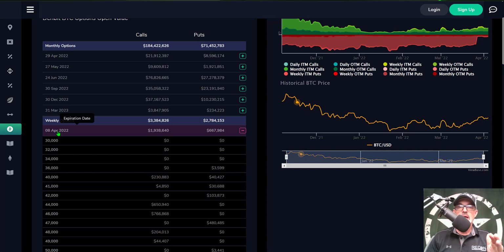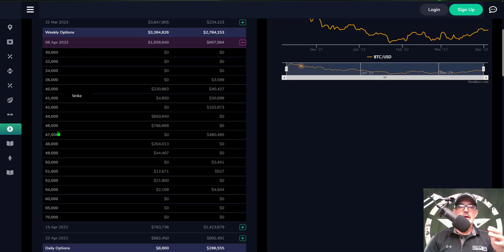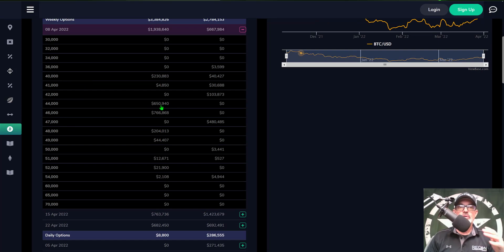Today is Monday. So we are at the beginning of the week, and if I scroll down, the area that has my attention, at least for the bulls, would be the strike price of 44,000 and 46,000. That is where the majority of the weight for the bulls lies. As you can see, the bulls have almost 2 million on the line for this weekly close versus the bears only have around almost 700,000. And you do want to keep in mind these figures change daily throughout the week.